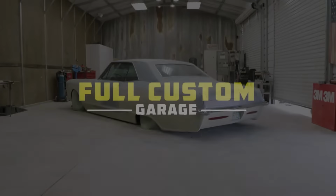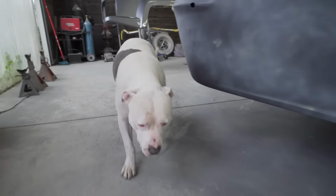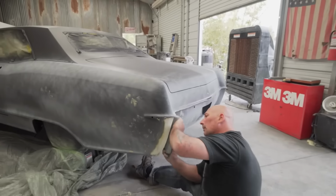Jack's taillights are deleted, the car's in primer. I'm doing some finalizing of the contours regarding the rear quarter panels. So far, so good. I like what I see.